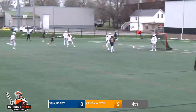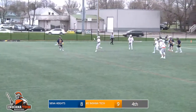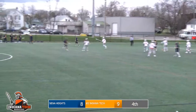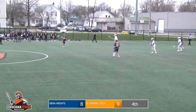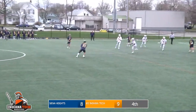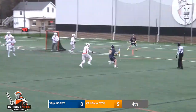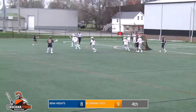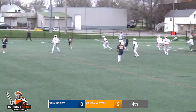Siena Heights will likely move into the top 10 upon the next release of the poll, I believe in a week or two, as there's a little bit of a lapse here in the early portion of April. But Siena Heights, that four-game win streak on the line here in this one, as they were a hot starting play and have played a good game here today. Despite blowing the five-goal lead, still very much in this one. One goal down with 5 minutes to go.